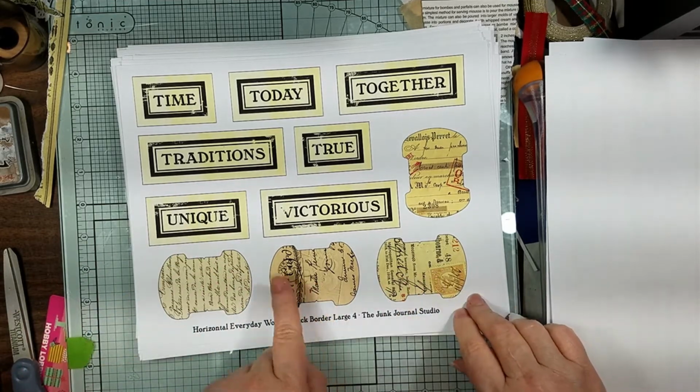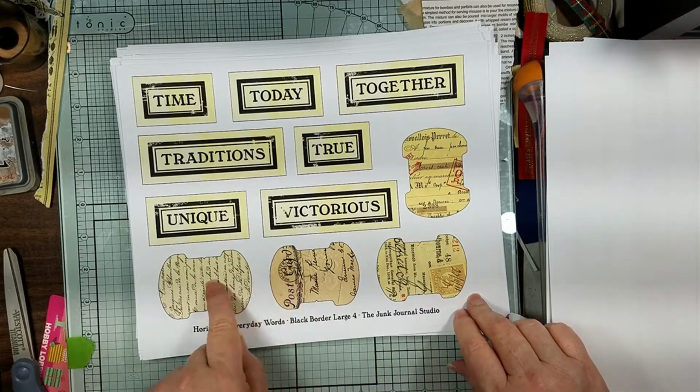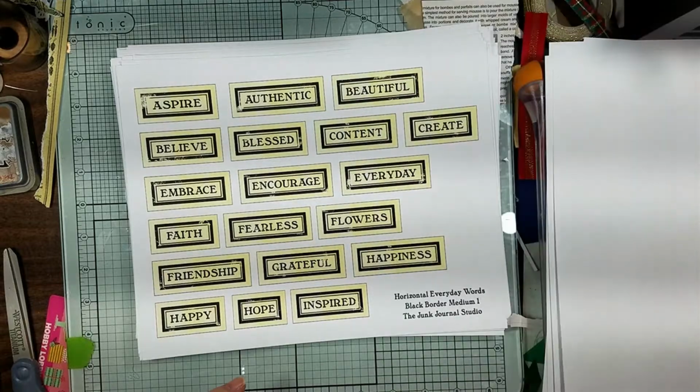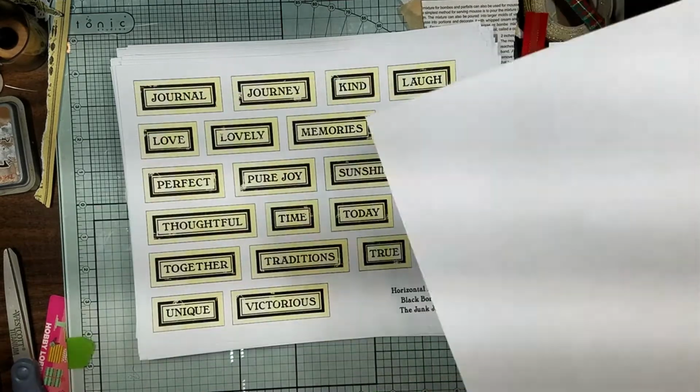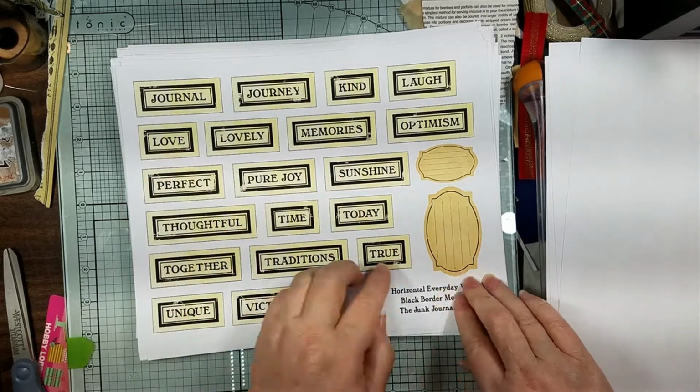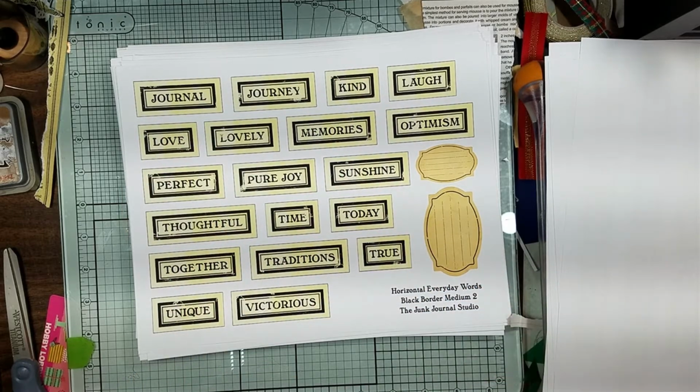But look, she took some old vintage letters and made tabs out of them. I like that. That's really pretty. And then some more little labels. We're looking at the words too, but I'm drawn to the other stuff too.